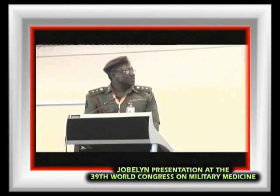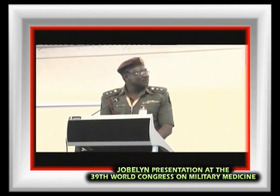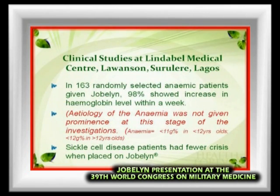In this slide, you see a center in Surulere. 163 patients were found to have, 98% of them had their blood level raised simply on placing them on Jobelyn. Some for just 10 days, some for 2 weeks.